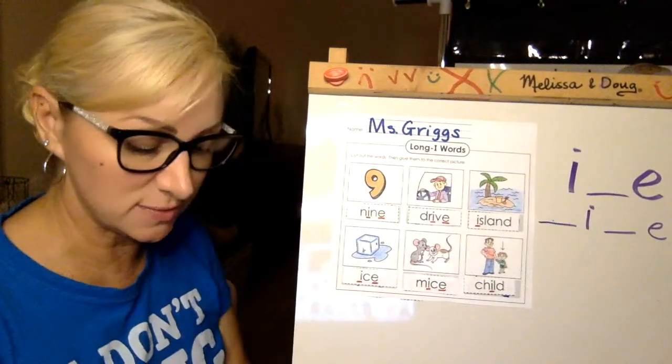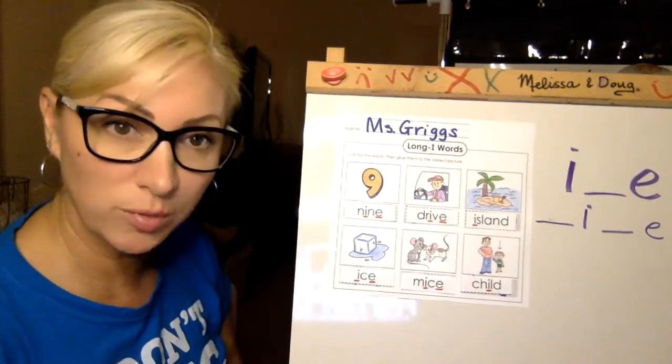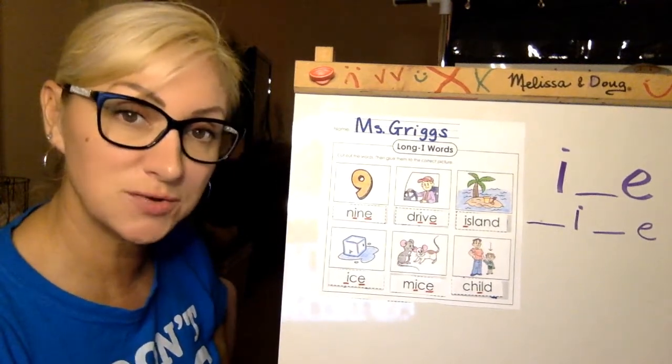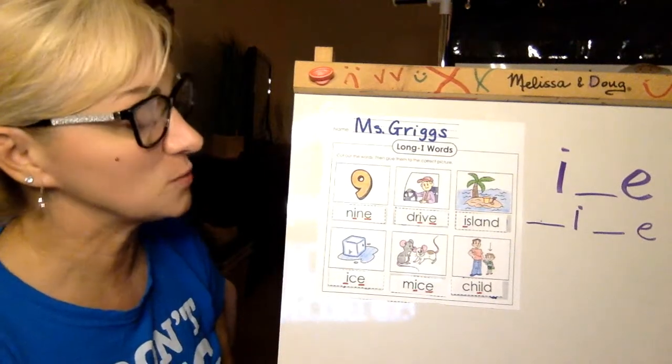I'm always telling you guys that English is just a tricky language. There's a lot of rule breakers, and you know, we try to follow the rules as best we can. We learn them, but sometimes there's just a lot of letters that break the rules. So we just have to learn about those rule breakers and do the best that we can.